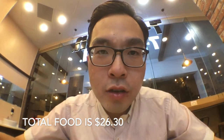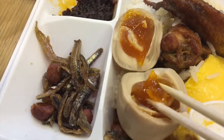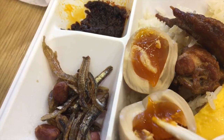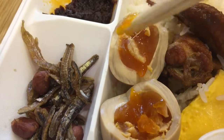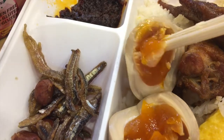For all the food that we bought a while ago, it's all together $36.30 only. So it's not bad. See, the egg yolk is very runny. That's what we call heaven. Heaven for the egg yolk.